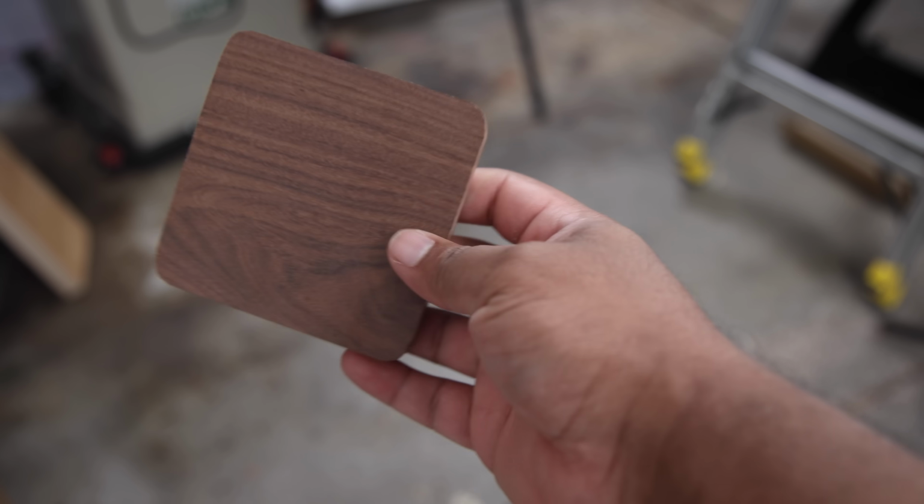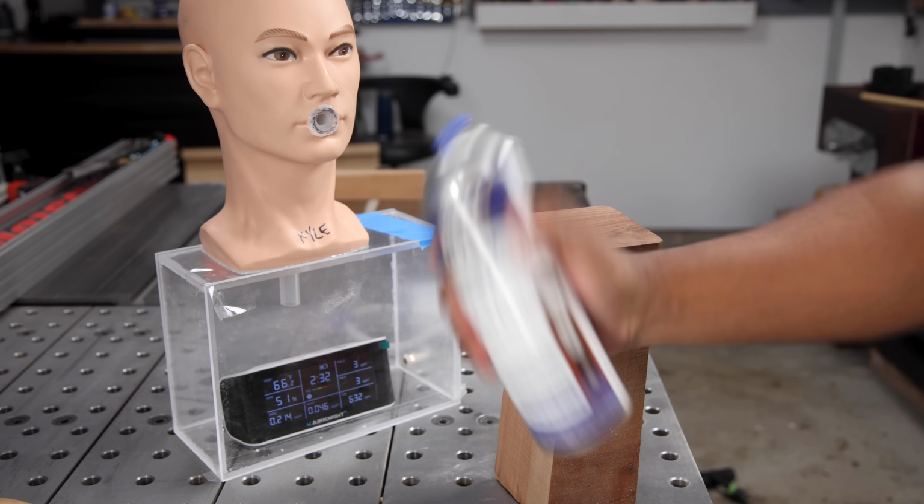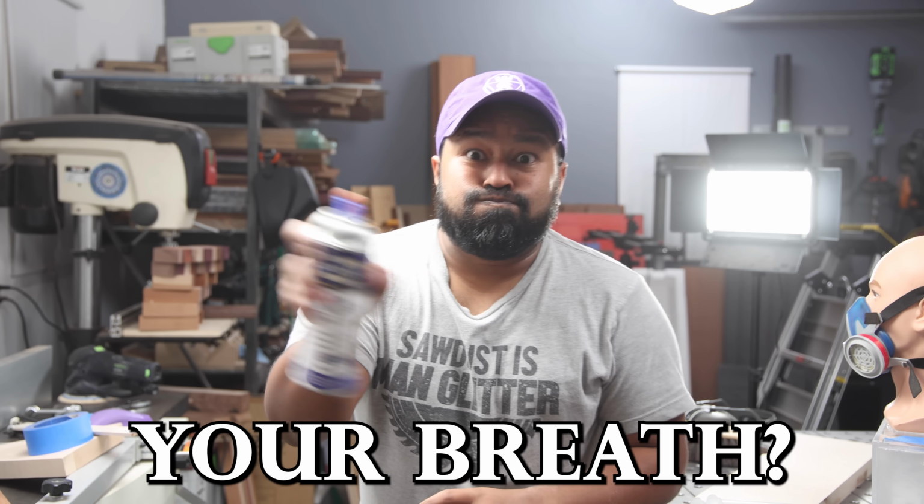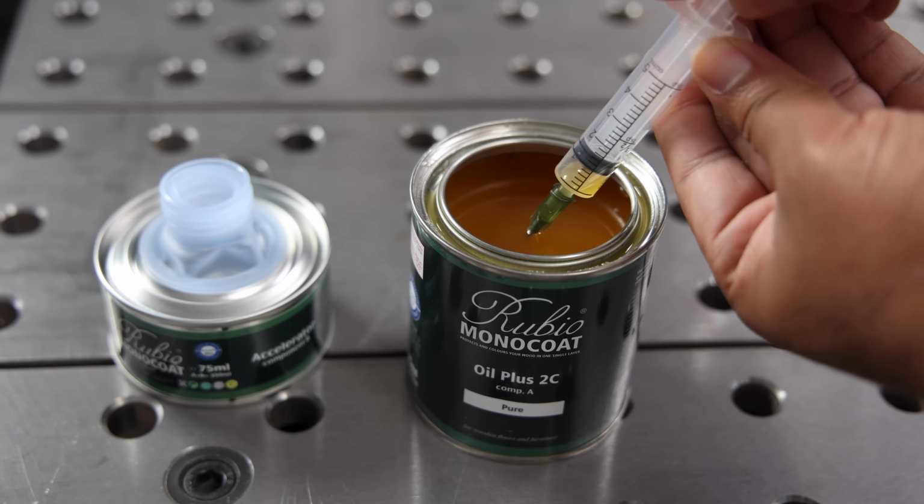Maybe you can relate to this. In front of me, I have a coaster, a rattle can of lacquer, and not a whole lot of time. Would you go over the arm, cover with your shirt, or hold your breath? And what if you were applying hard wax oils? Would you care less then?